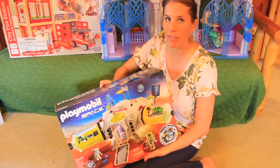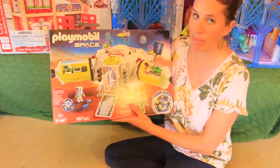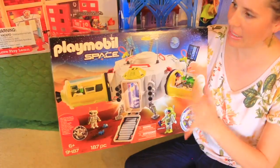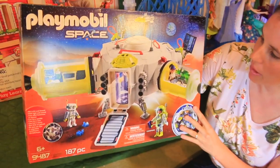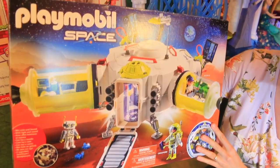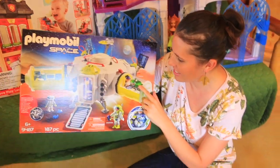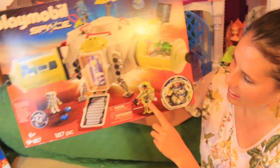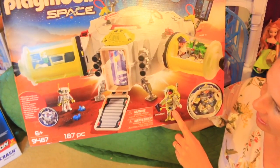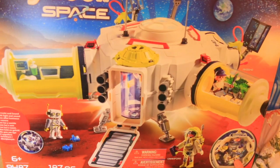Now I feel like there have been a lot of sci-fi type of toys coming out, and here's one made by Playmobil. It's imaginary play of space. It looks like Playmobil landed on Mars. What's really cool here is that there's an astronaut, and it looks like she's growing a garden. Then there's a guy in a spacesuit over here. And it looks like there is a command center.